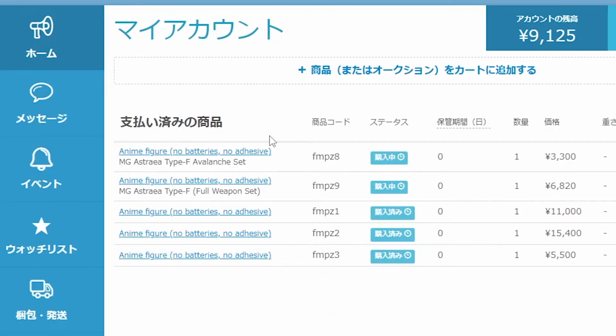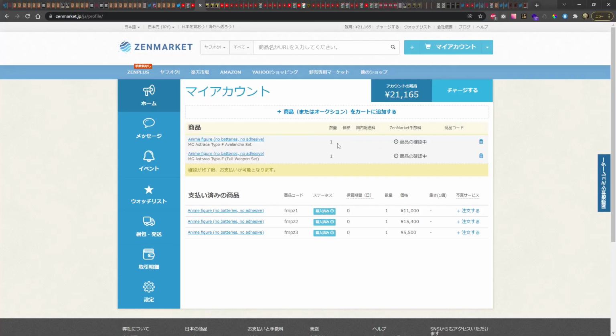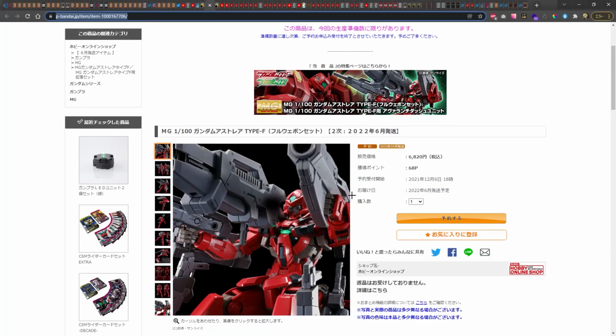Go to home and my account. It'll show us, again, the items that we have bought or are in the process of paying for that haven't currently been shipped to us. Everything I've bought in the past that's been shipped to me is no longer listed here. So anyway, guys, that's the second order up for Astraea Type F.